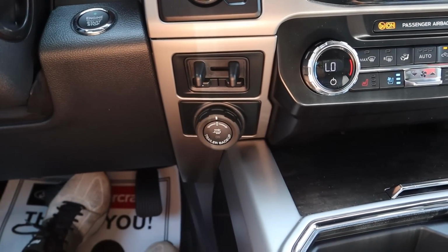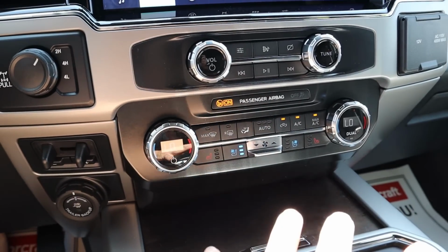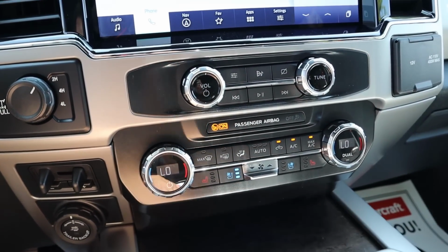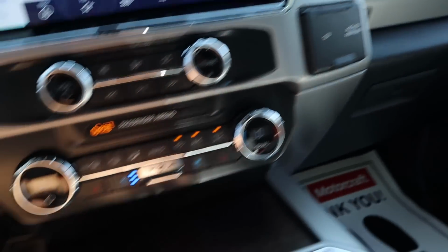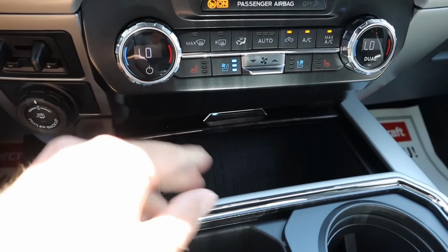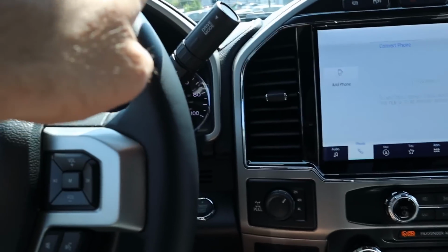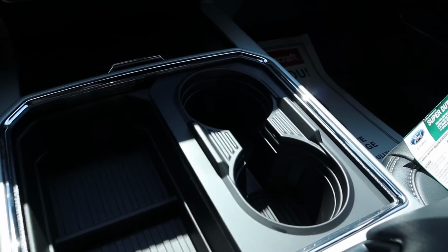Trailer brakes down here. We've got our trailer backup right there. We've got the volume controls right here, and then we've got heated, cooled seats, dual zone climate, heated steering wheel, all the fun stuff you want to have in a luxury truck. Got an outlet right there, more wood trim that covers this section, which hides a wireless phone charger and then some USBs, and you could use it as storage.